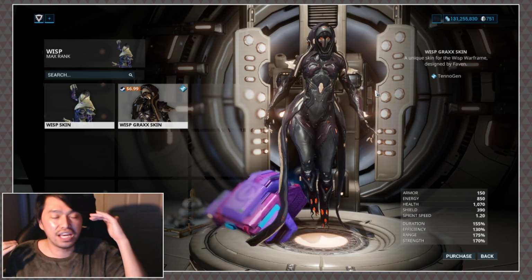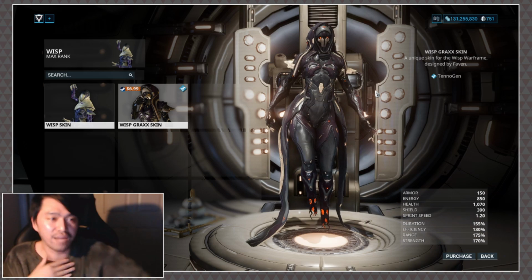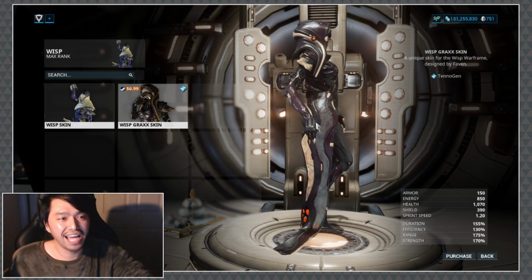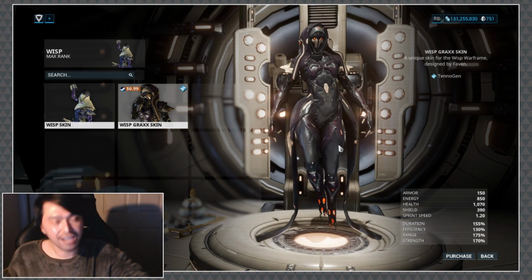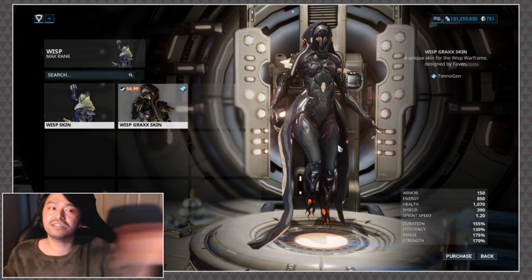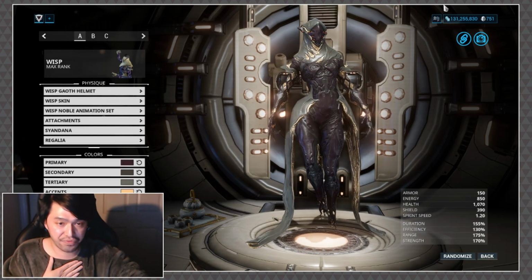I love the glowing eyes that you can put in there, and I opted to keep in the bright red because I felt like it was so ominous and so dark. Absolutely fantastic. Again, I won't be mad at you if I see you running around with this Wisp Grax skin. I just ain't buying it myself.